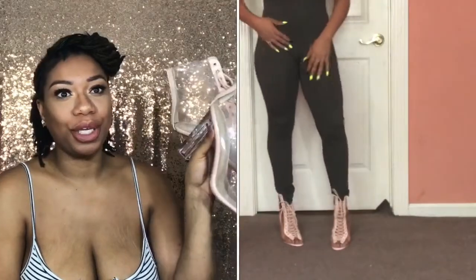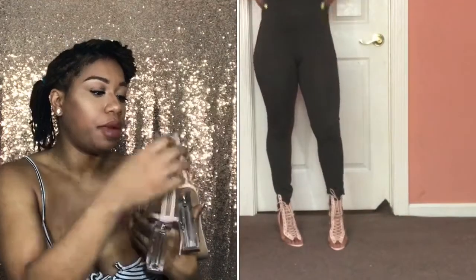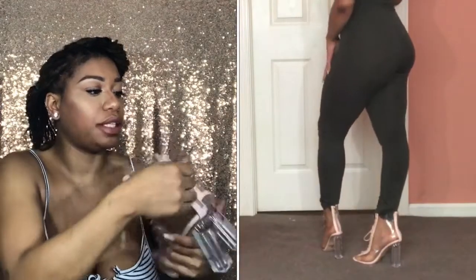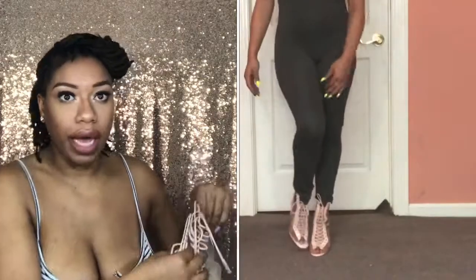Next up are these clear boots, which you see me wearing with the green bodysuit. These boots are definitely on trend. These are super cute, love them. The only thing was, it's hard to unzip them, so I have to stick my hand in it, move the pleather out the way in order to get it zipped. But other than that, it fit great, and they're very comfortable on the arch.